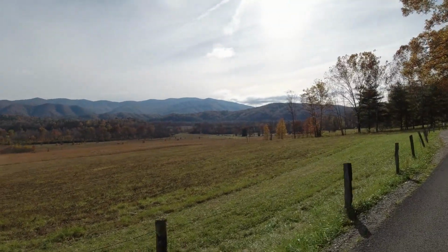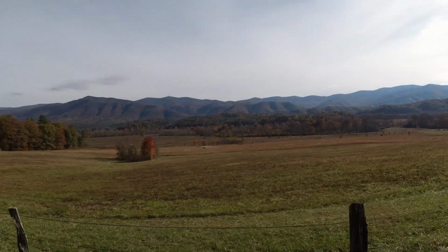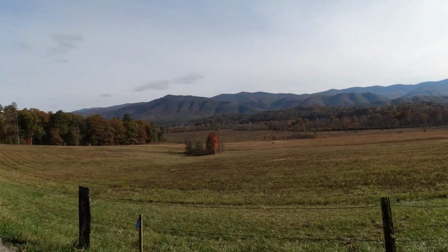Sure was pretty back here. Some of the trees really had a huge pop of color.